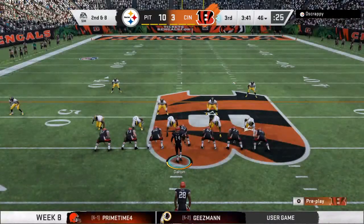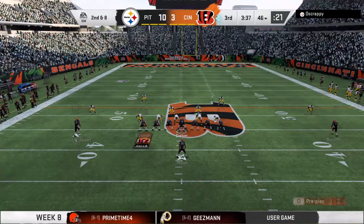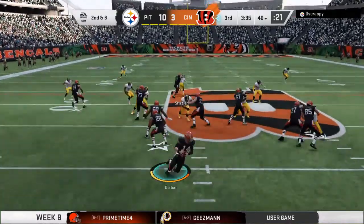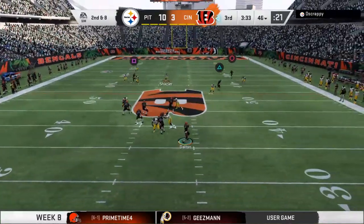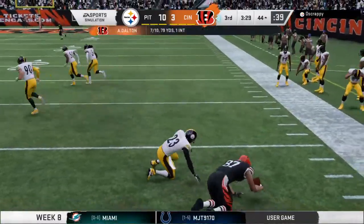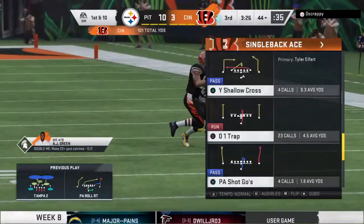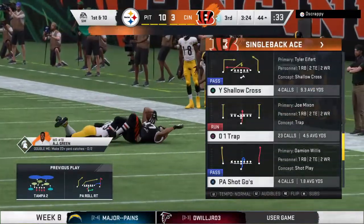The last run got a couple. Here's 2nd and 8. Dalton off play action. Got an open man. That's C.J. Uzomah. And they're going to have themselves another 1st down as the tackle's made at the Steelers' 44-yard line.